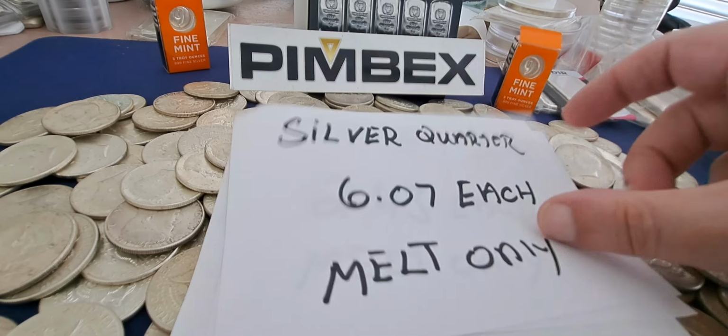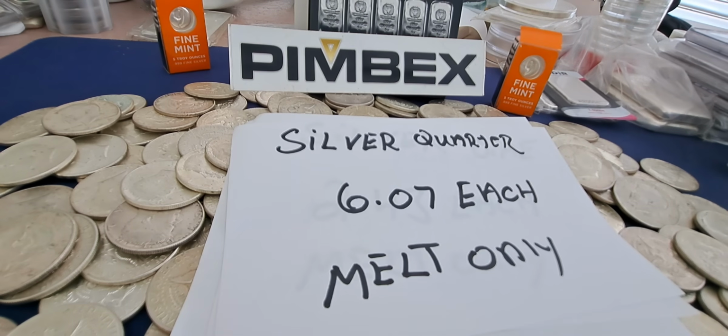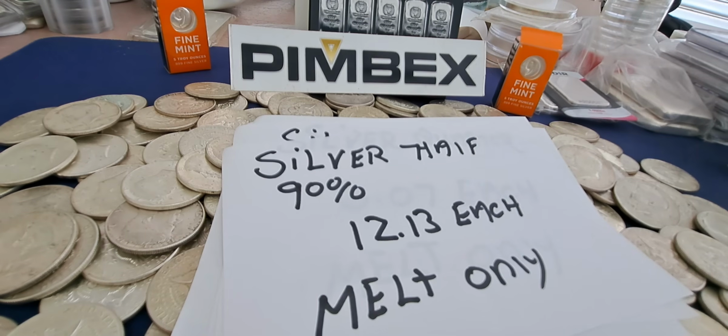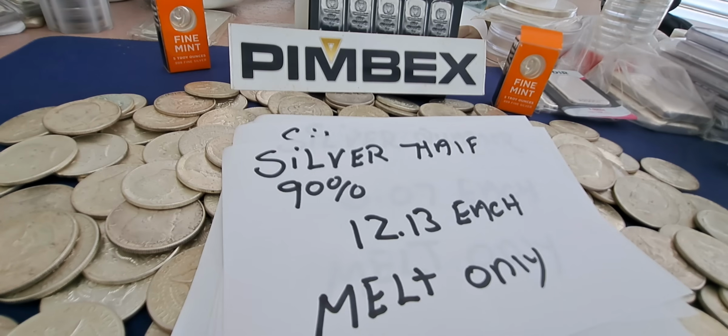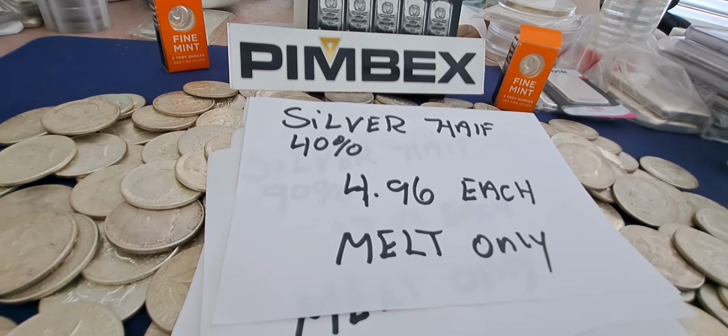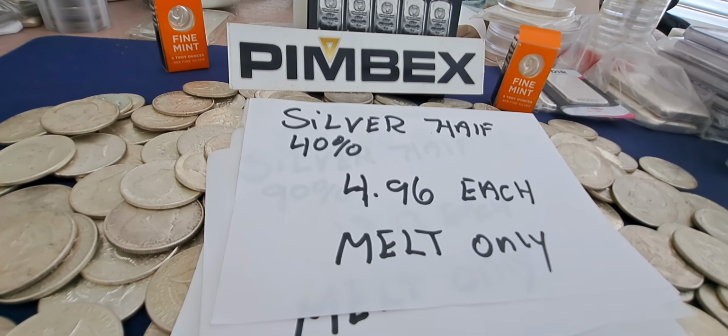Silver quarters have a melt value of $6.07. Your 90% silver halves, as you see here, these are 1964 Kennedy half dollars, 90%, they all melt for $12.13. Melt value only. Another one that gets overlooked a lot is your 40%ers. They have a melt value of $4.96. We're pushing that $5 range again, folks.